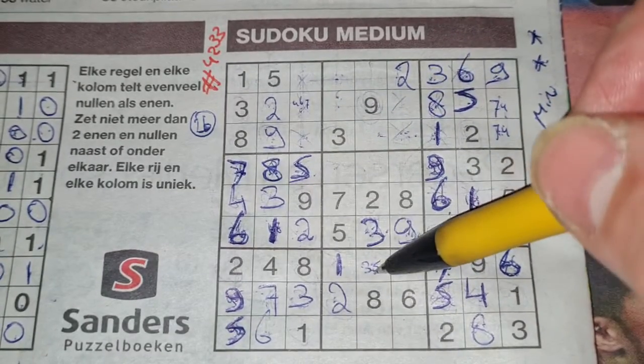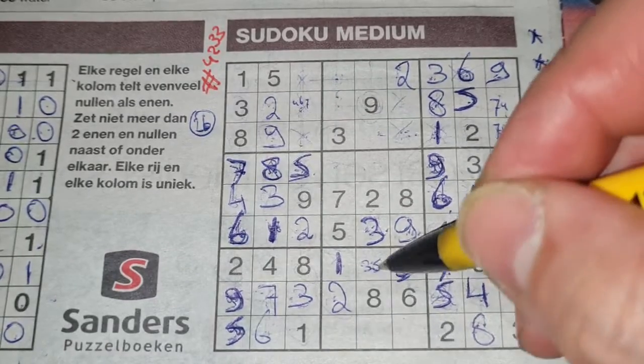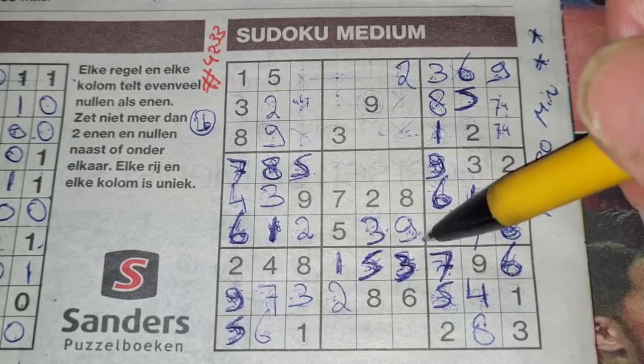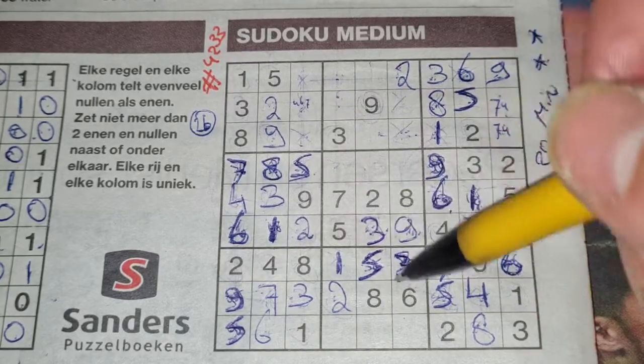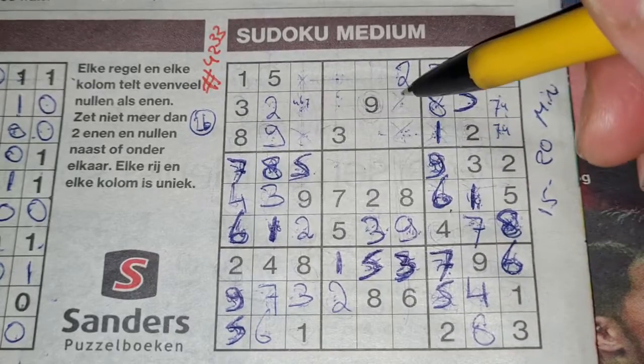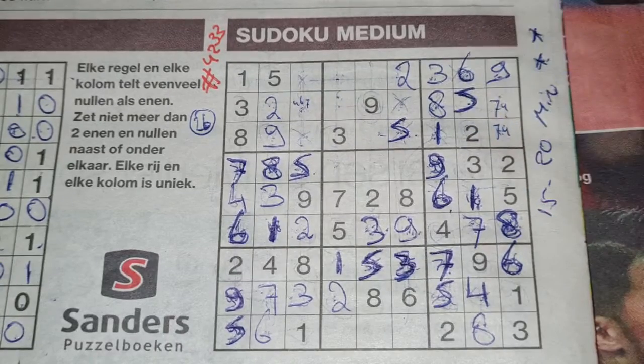Now we have a 3 there. So this box can be 3 and more. That box should be a 3. And this box should be a 5. 5 in this column, 5 in the middle column. So the column next, the only 2 places left for the 5 should be here or there. We see there 5, no 5 there, 5 should be there.